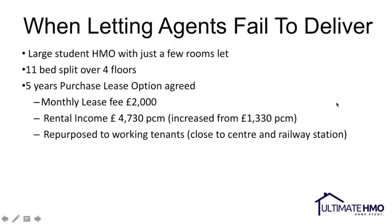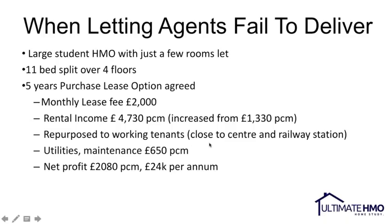And basically, instead of trying to put students in, it wasn't the right kind of location. They repurposed it and put working tenants in because it was close to the city centre and also close to the railway station. Utilities, maintenance, all the bills, about £650 per month. So the net profit, again, just over £2,000 per month, or £24,000 a year on this one property.